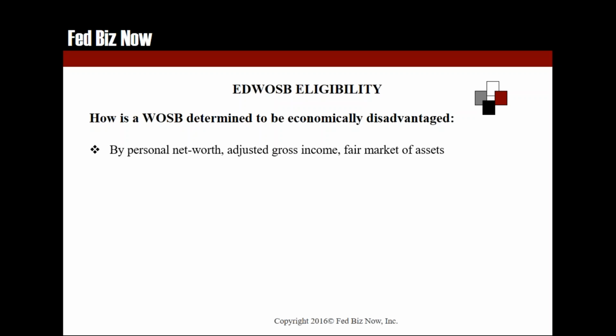But the first thing you need to consider as a WOSB, considering changing into or adding, because you can apply to be a WOSB first and then later on decide you want to become an EDWOSB because you feel it's to your advantage. You can do that. All you have to do is go back in and make the changes. But the first thing they're going to look at is your personal net worth and your adjusted gross income, your fair market value of your assets.